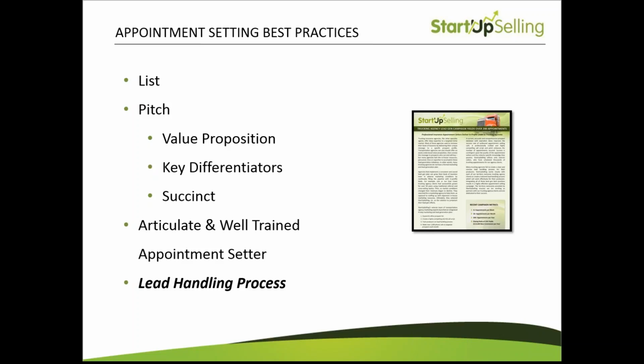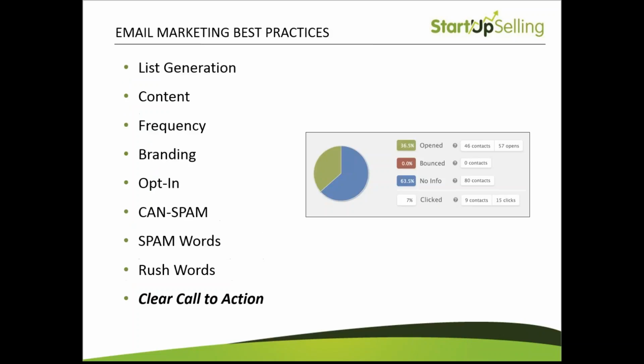So backing up for a second here, email best practices. And this is the last area we're going to explore today, believe it or not. We're going to dive into a number of different areas, just like we did with appointment setting, to make sure that you understand what you need to do to be successful with email marketing. First is your list.